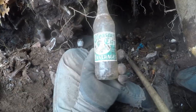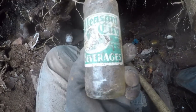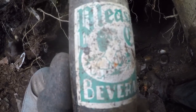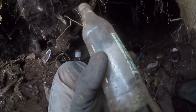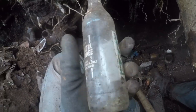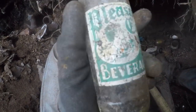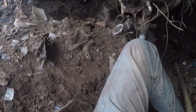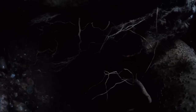Look at that. Well, the ACL cedars are nice. Pleasant City Beverages, and you can see that's 40s or 30s, that woman, short hair. Pleasant Beverages, Pleasant City, Ohio. Delightful beverage. That's cool. Look how good it is. All right, I'm gonna have to crawl in here head first.